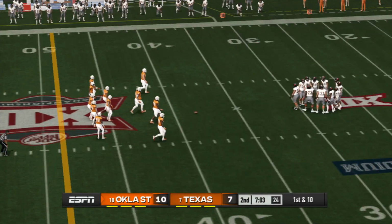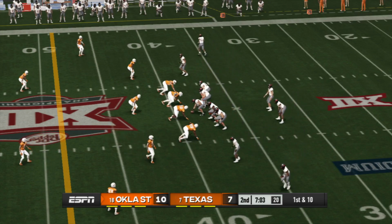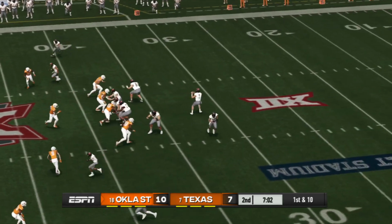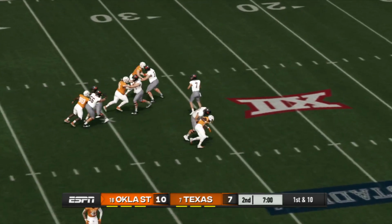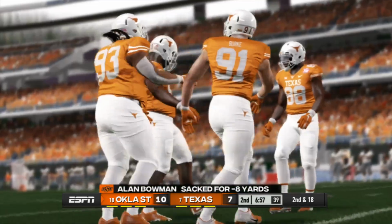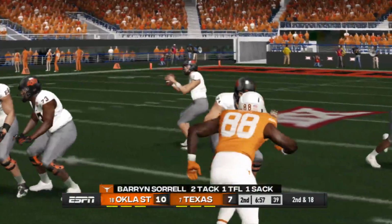With one quarter down, I really haven't seen too much separation between these two squads. Might be neck and neck the whole way. Oklahoma State has a three-point lead. The sack. Boy, this pass rush is sometimes scary. They're really getting after the quarterback now.